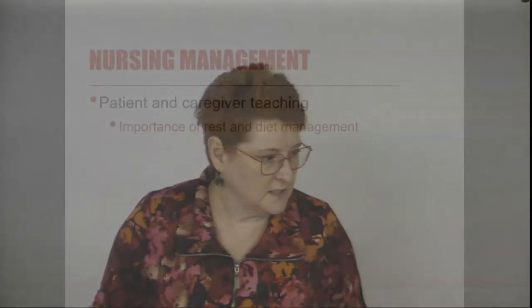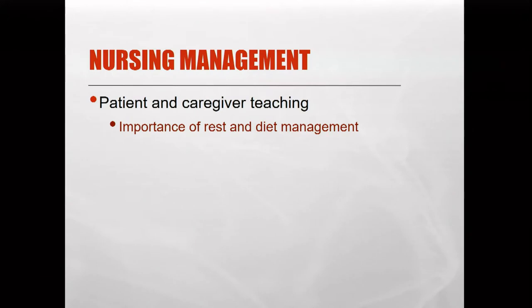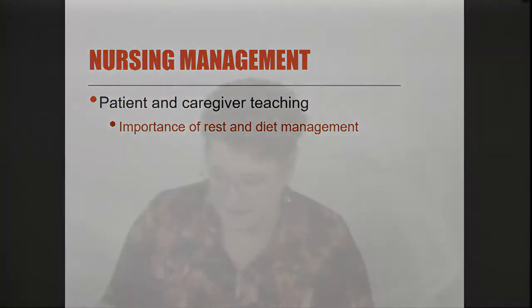Teaching, obviously, if you are a nurse and you're not teaching, this is a very bad thing. All nurses teach. You need to be able to relate to the patient how important it is to rest and to maintain dietary management. So if all you do is get them patched up in the hospital and they leave and then they automatically come back, that's going to be a really bad thing.